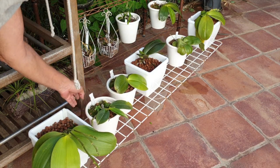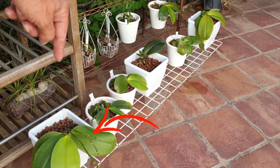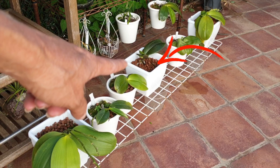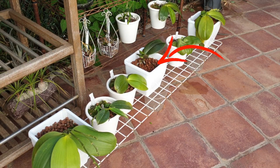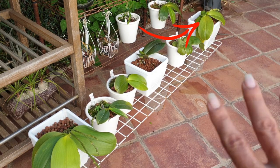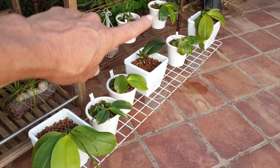I'm very pleased about that. The other ones are doing okay. I'm getting a new spike on my Sweet Memory, which is tucked in the corner here. My Pinkton Bronze Age is growing a new spike. That's the middle one over there. And I'm also getting a new spike in my Tabasco Tex, which is over there. So there's been activity.